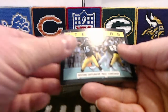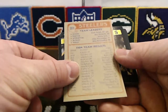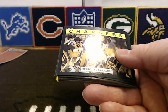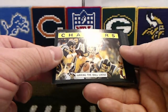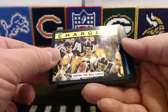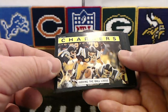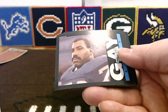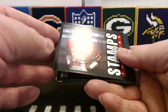Pat Leahy. Steelers team card. That is... oh, I can't remember his name. Name of that quarterback. We'll find him. He's in this set too. Chargers team card. Them drawing the ball loose. These team cards, they went to these instead of doing the team leaders like an 84 Topps with the action shot. And these may be the classiest of the team cards. During the short time Topps included these in their set. These are really nice. William Gay, Sylvester Stamps.